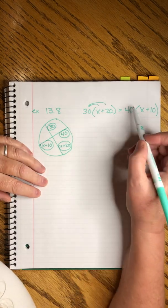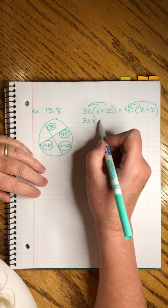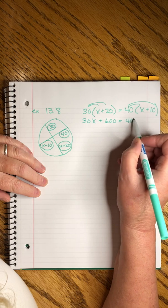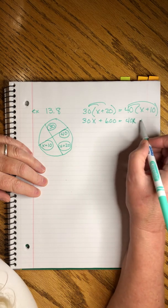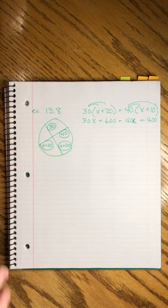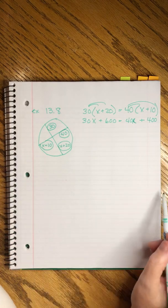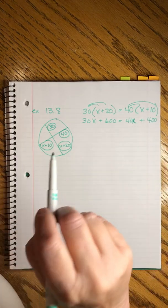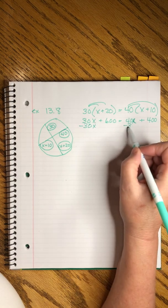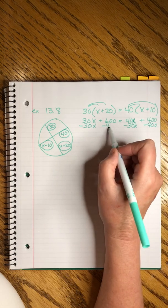We distribute: 30x plus 600 equals 40x plus 400. We have a decision to make about swimming the fish. We've got X fish and plain number fish. Which way do we want to swim them? I like things to end up positive if possible, so I want to send the 30X this way and the 400 in the opposite direction.